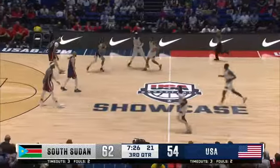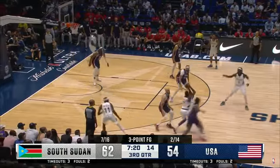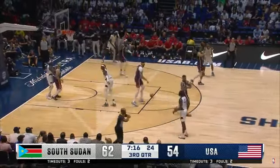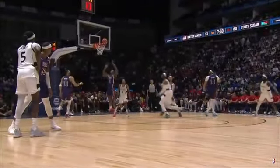And the first time a little faulty closeout by Omat. And what had been a double-digit South Sudanese lead for quite some time is down to 8. A near turnover by Cole. Gabriel with a traveling violation against his former Laker teammate Davis. Much more attuned, much more alert. Nice little dive to the rim.